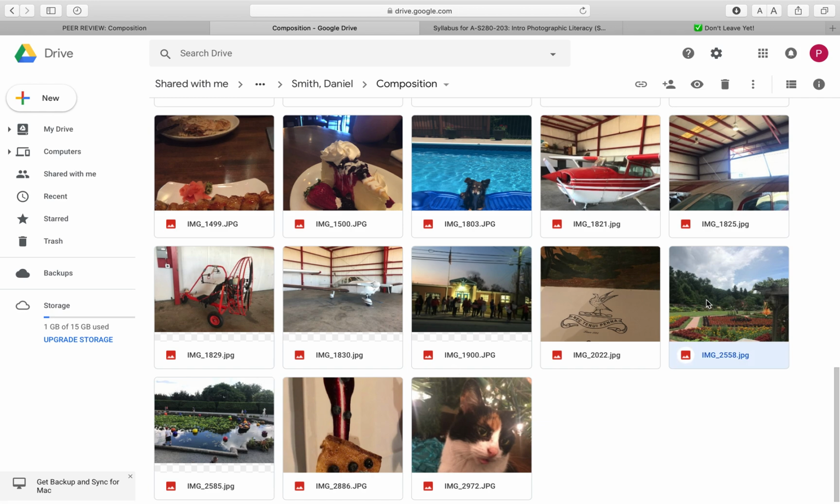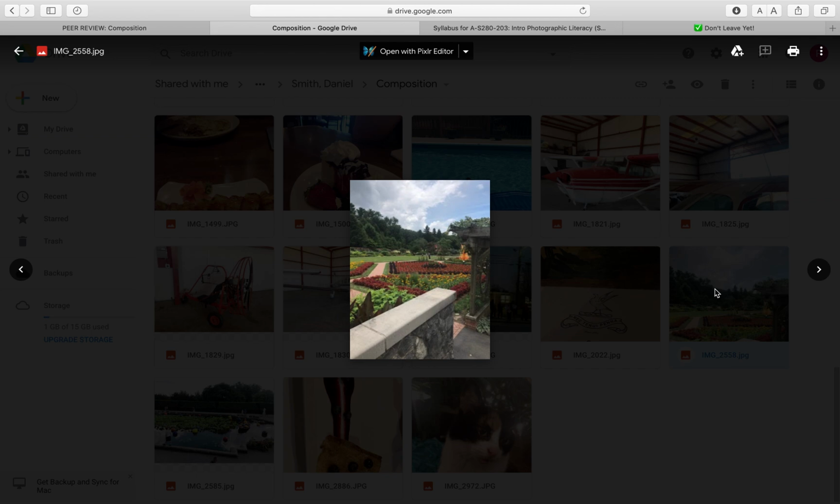I think it best fits the assignment. It shows strong composition as the focal point. I feel like it's a little off center, and most great photography follows the rule of thirds, where the subject of the photo is on either outer third, on the left or the right.